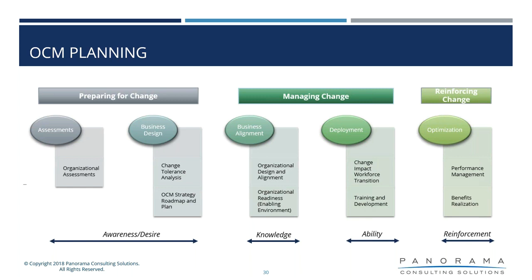And then of course, when you go into the deployment, what's the impact on the workforce? Are there going to be transitions for them? Different roles and responsibilities may be identified, and making sure that they're very comfortable in that transition. And their job may be changing, but it's not going to go away per se. It's just going to look different. Making sure that they have those skill sets through the training and development strategy and plan, making sure that they're ready and have the ability to adopt and execute the change.